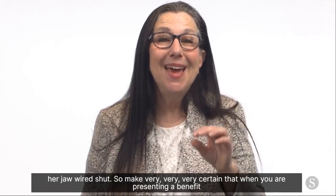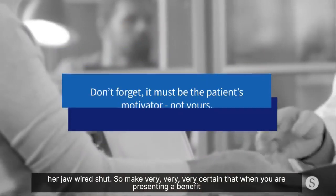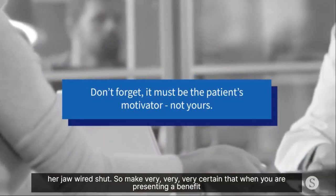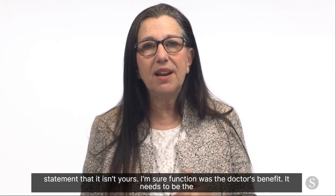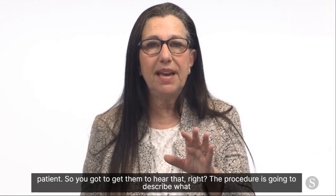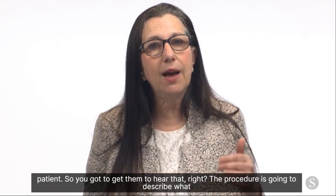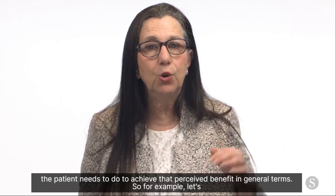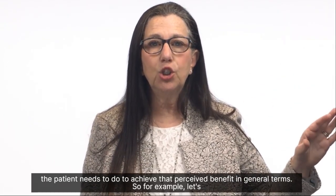So make very, very certain that when you are presenting a benefit statement, it isn't yours. I'm sure function was the doctor's benefit. It needs to be the patient's. So you've got to get them to hear that, right? The procedure is going to describe what the patient needs to do to achieve that perceived benefit in general terms.